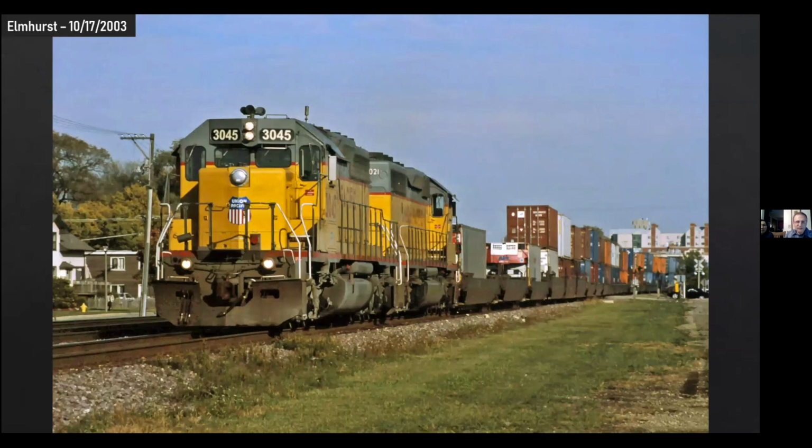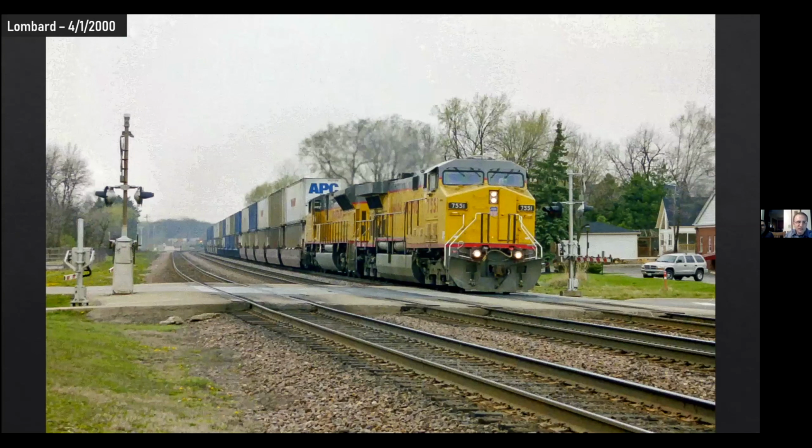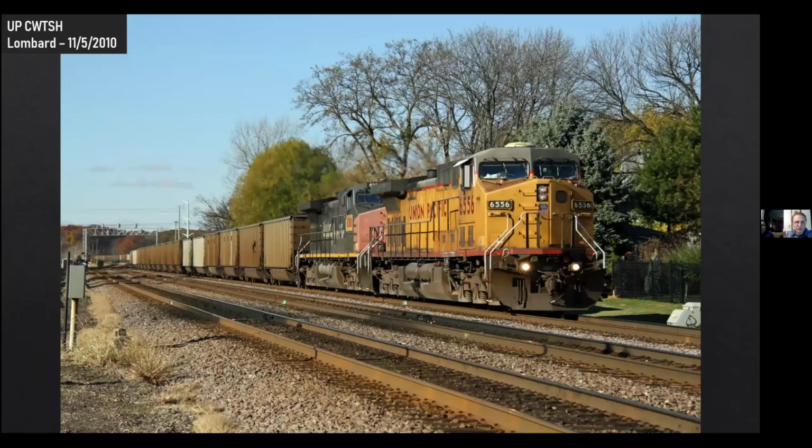All right, we'll go out on the Union Pacific's Geneva subdivision that heads west from Chicago. This is at Elmhurst, Illinois. Back in 2003, a pair of SD40-2s, the nose bell on the lead locomotive gives away its Chicago Northwestern heritage. Same here, a little farther west, still in the Elmhurst area. Westbound manifest. Lombard, back in 2000, eastbound intermodal train. And same location in 2010 with a coal train bound for the Edgewater Power Plant in Sheboygan, Wisconsin.